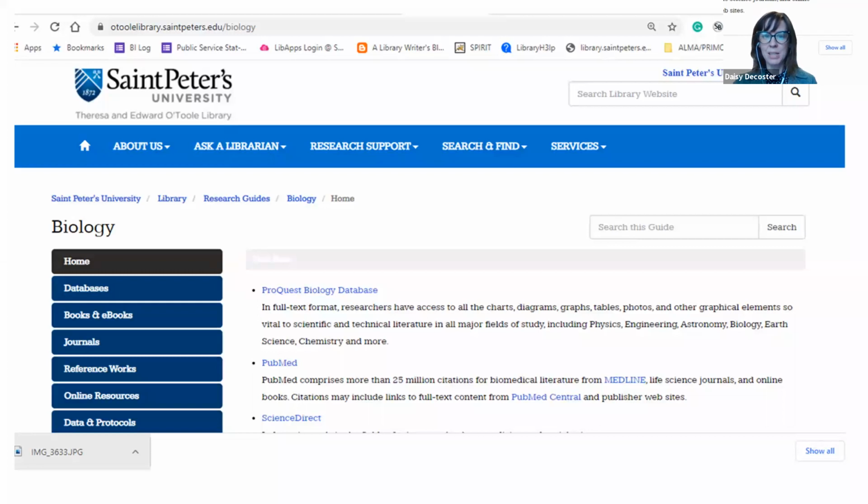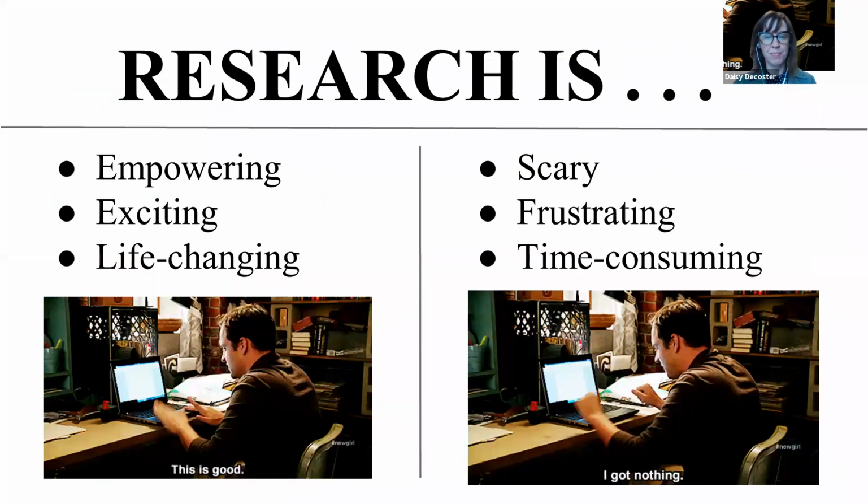So please, please, please do check out that library databases link in your Blackboard shell. Also super useful if you're already in Blackboard and just need to do a little research.